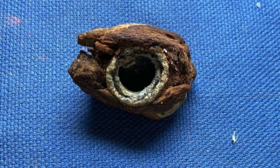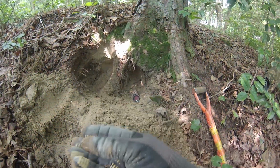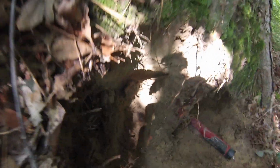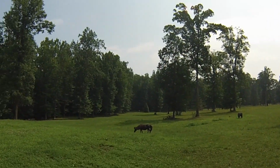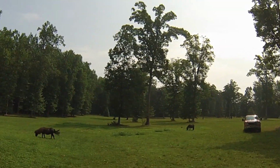Most likely that bullet got stopped by the wood that they would pile up in front of a trench. Yep, bullet in wood. That was in this hole behind this root, and maybe that's why it was so hard to hear, because it was right there. Looks like the cavalry has arrived. They left their mounts in the pasture.